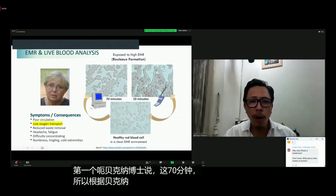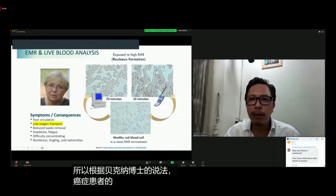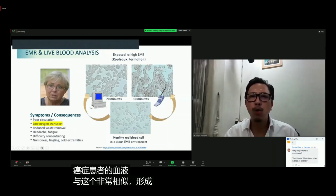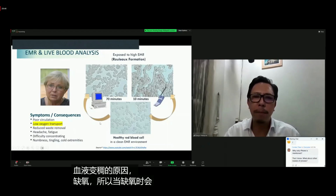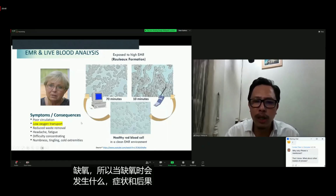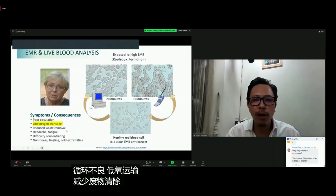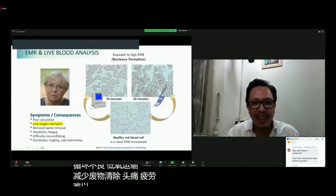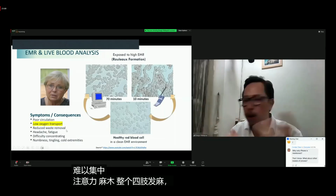So according to Dr. Wagner, cancer patient blood is quite similar to this, the rouleau formation. That's why the blood is thickened, with a lack of oxygen. So when there is a lack of oxygen, what happens? The symptoms and consequences are poor circulation, low oxygen transport, reduced waste removal, headache, fatigue, difficulty concentrating, numbness, tingling, cold extremities, and all that stuff.